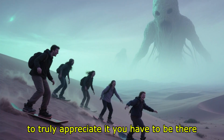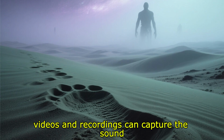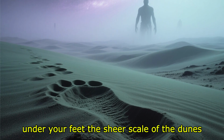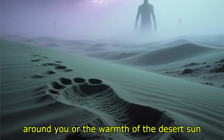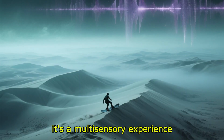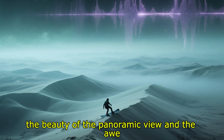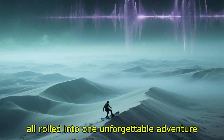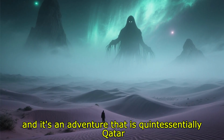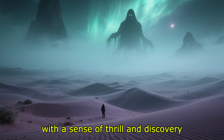To truly appreciate it, you have to be there. Videos and recordings can capture the sound, but they can't replicate the feeling of the vibrations under your feet, the sheer scale of the dunes around you, or the warmth of the desert sun. It's a multi-sensory experience. It's the thrill of the slide, the beauty of the panoramic view, and the awe-inspiring sound all rolled into one unforgettable adventure. And it's an adventure that is quintessentially Qatari. It blends the country's stunning natural landscapes with a sense of thrill and discovery.